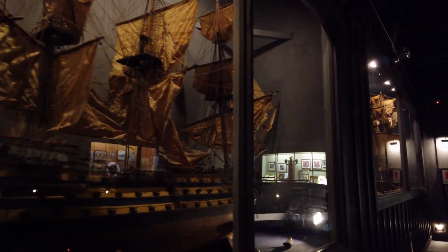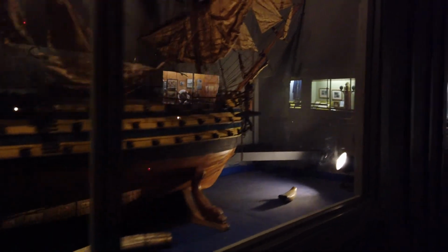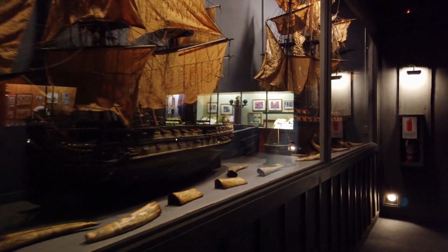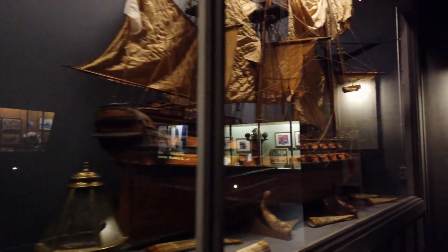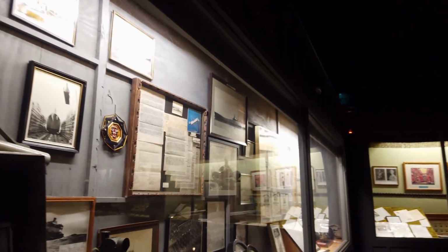These model ships are just amazing. The quality and skill needed to make these, and keeping them in this good a condition in display cases, this big of a collection, wow. And down below us, you can see the whale. It's very dark, so you can't always see very well in this place. You really need to light it up a bit better.